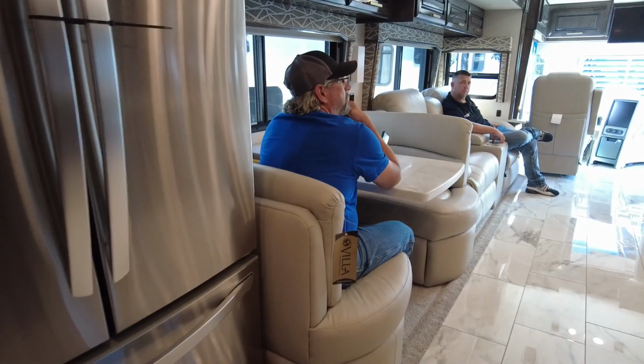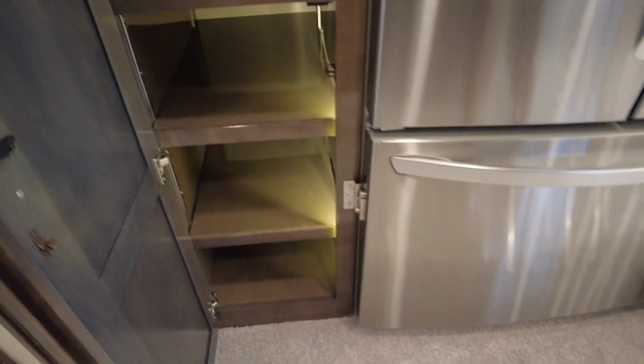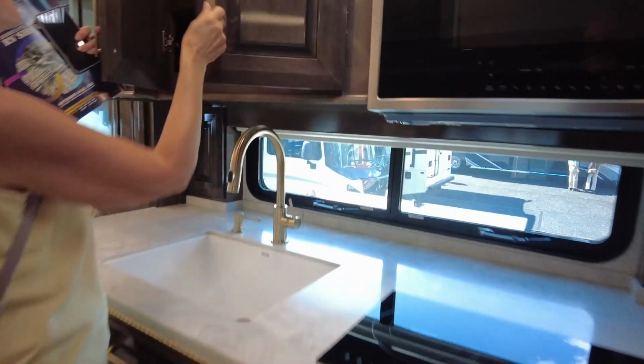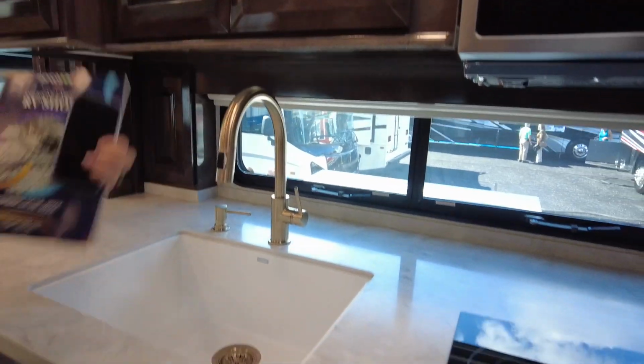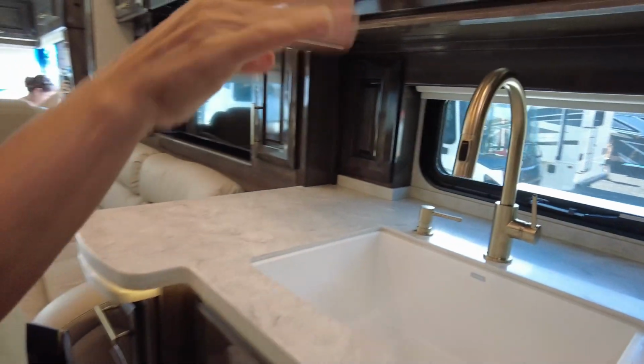Got an LG refrigerator. They don't have the bottom pull out. No, and they don't have the water. No. That's the same. Blanco sink, which is the same. Whirlpool. Fisher-Paykel dishwasher. Spice rack stuff.